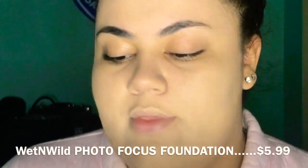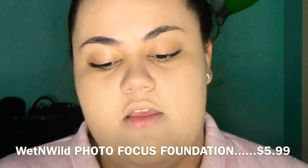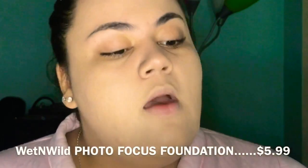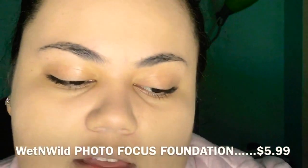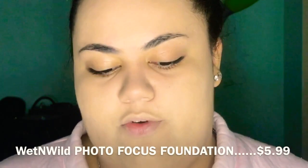And this foundation is called a Photo Focus foundation, and I have bronze beige on today because I have different colors and I mix them up. Like sometimes I'm looking pink. But today I have bronze beige on, and these retail for around $5 to $6 depending where you go. CVS and Walgreens, they have it for like $5.